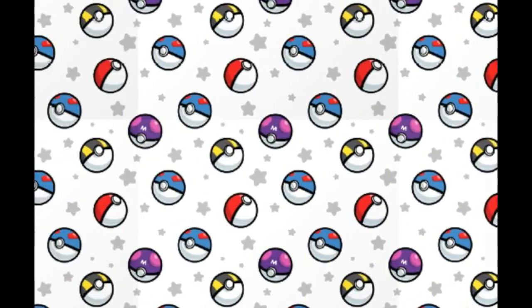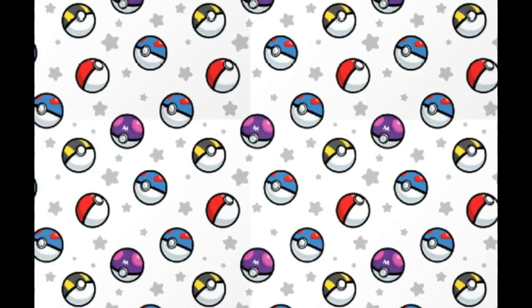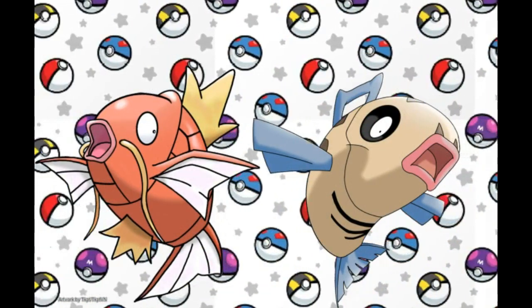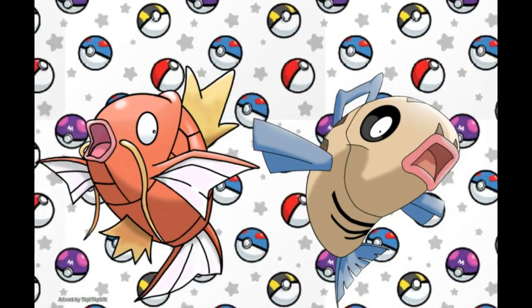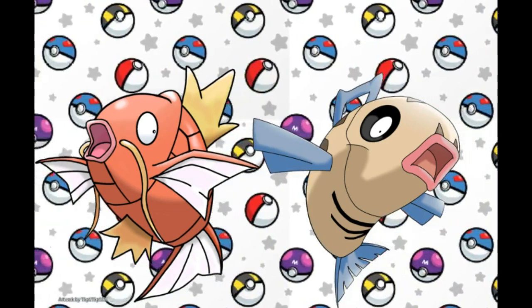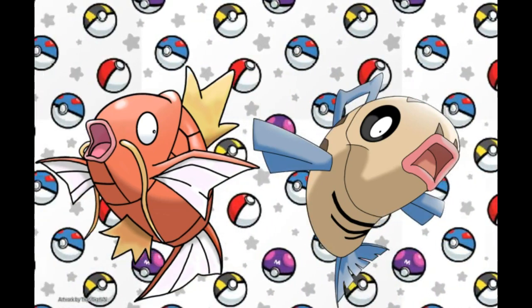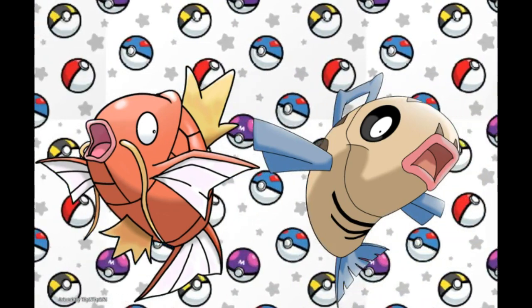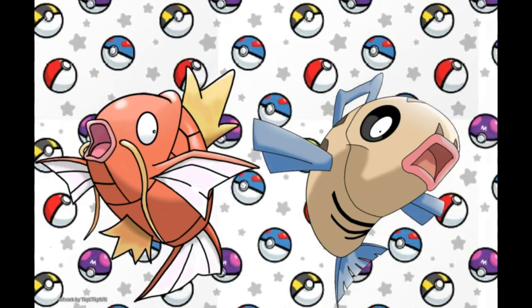For the honorable mention of this video, I didn't want to include it because it's so popular of a duo, where we have Magikarp and Feebas. I think Feebas is pretty much seen as the feminine version of Magikarp, with its evolution being more graceful and elegant than the monstrous Gyarados. These two Pokemon are very similar, and Feebas does look like a reskin of Magikarp, but they're just so popular and I think pretty much everyone's aware of this duo.